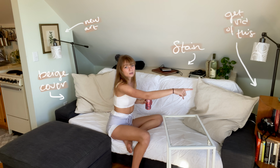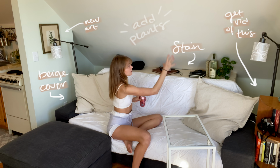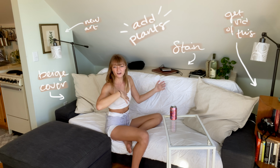I hate that little bookshelf over here because it's super wobbly, so I'm probably gonna take that out and put some plants just to make it a little more bright and lively over in this corner. That's everything I'm thinking of over in this corner.